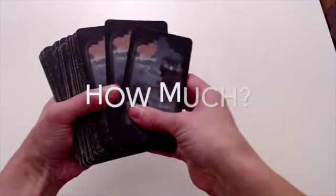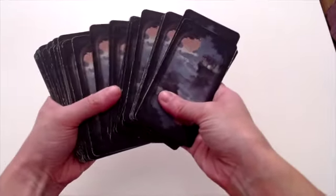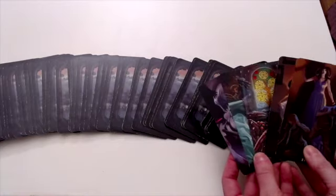So I did a quick little search just to see what this is currently retailing for. Online, it's about 17, 18, 19 bucks, somewhere in that window. When I bought it back in 2017 or 2018, I got it for about the same. I think mine was like 16 or 17 bucks.